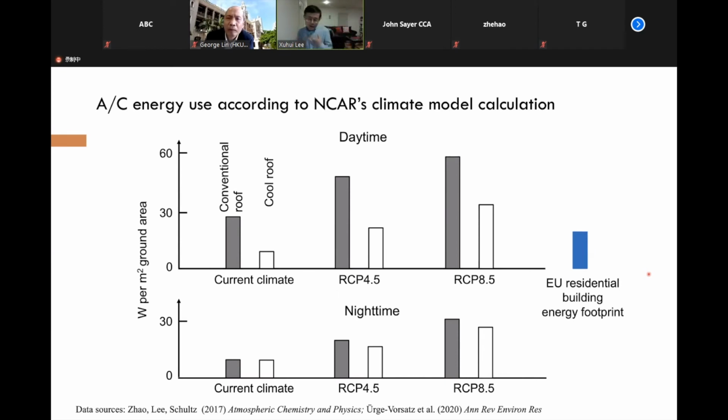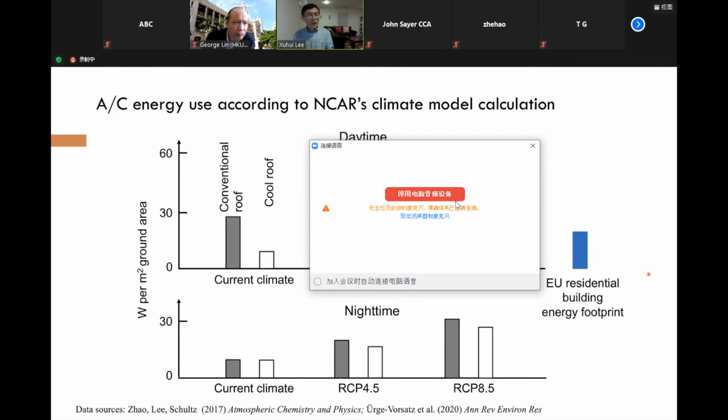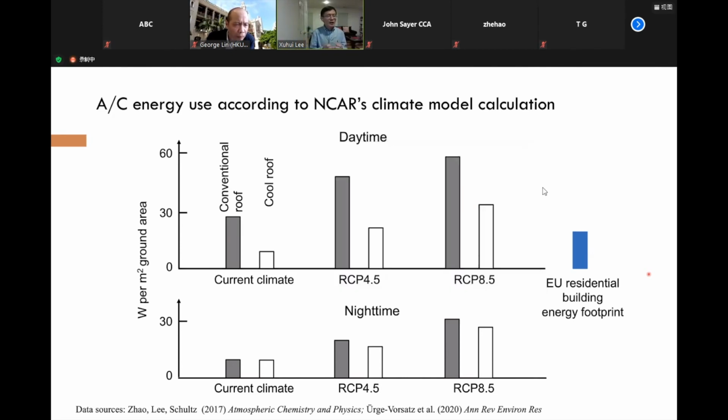And so this brings the debate: are we better off using cool roofs to save energy, or are we better off to install solar roofs and generate renewable energy, and therefore reduce our reliance, offsetting energy use from fossil fuel consumption? So which is better for the climate? Keep in mind that roof space actually is a very precious resource in this regard. You can either do cool roof or solar roof. You cannot do both, right?